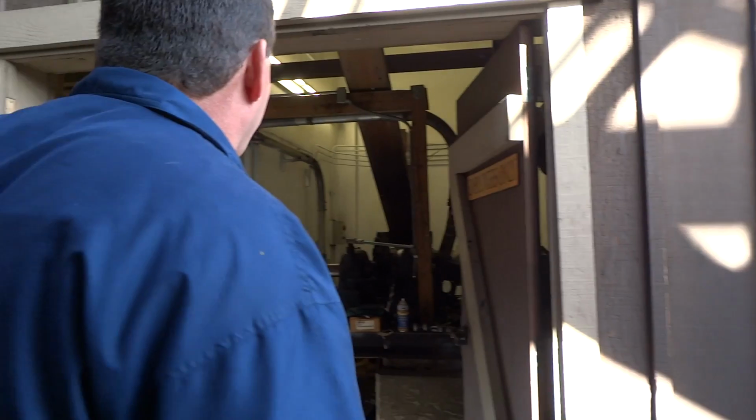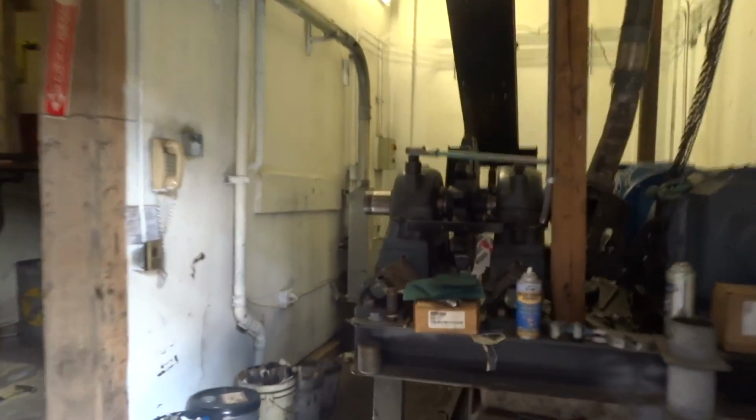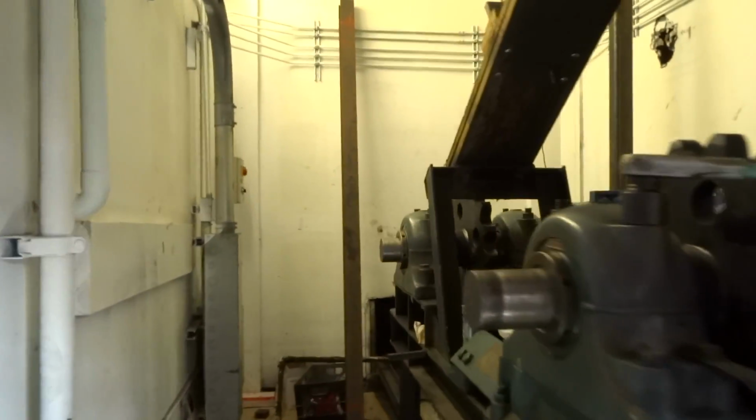This is the exit route that our guests would be coming through to get off of the ride and then right out into the park. In this room, and you can feel free to step in, is the bottom of the lift. You have your sprockets in here, which are completely changed for the ride. And then we'll step into this other room.